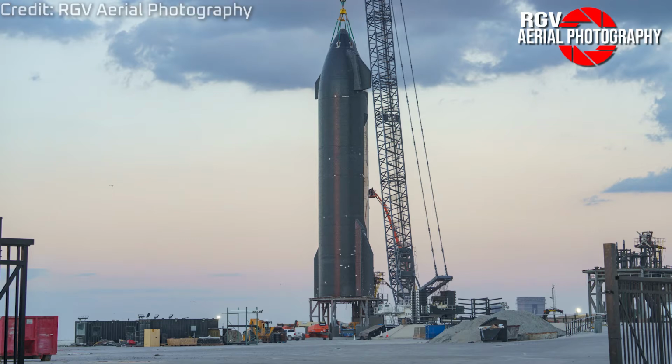Pad B has had a weight off its shoulders, literally. Ship 24 was lifted off after a few months. It was then lifted using the SpaceX crane back onto the transport stand. It was then moved using SPMTs over to the area of the orbital pad, likely awaiting the arrival of Booster 7. We could see further action in relation in the next few days.